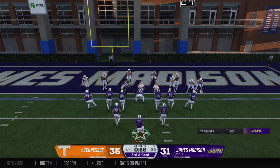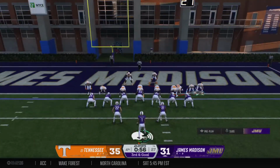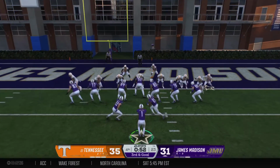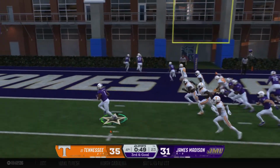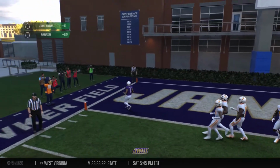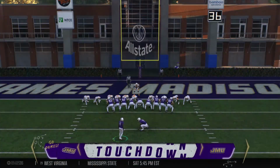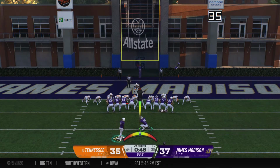A touchdown here on 3rd and goal really ratchets up the game pressure. Now on the move. Touchdown, James Madison. And they've got the lead in the final minute.